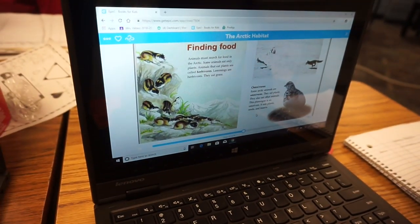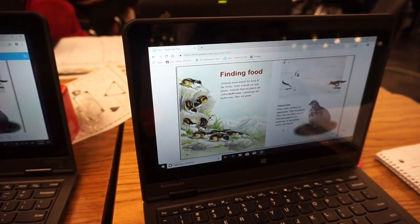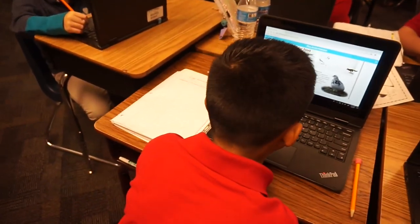Some Arctic animals are omnivores. They eat plants. They also eat other animals.